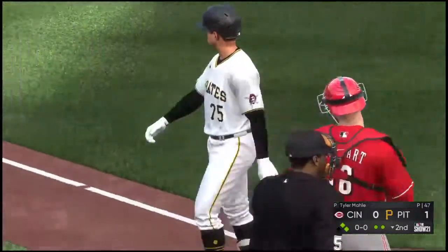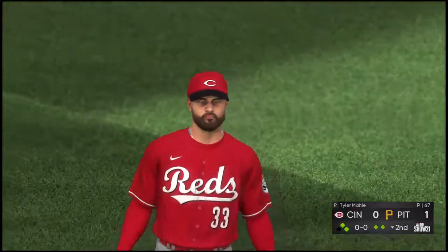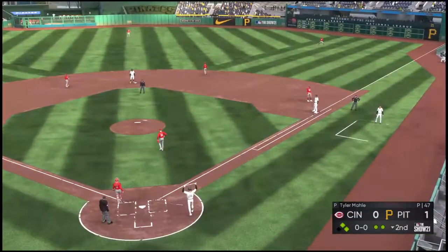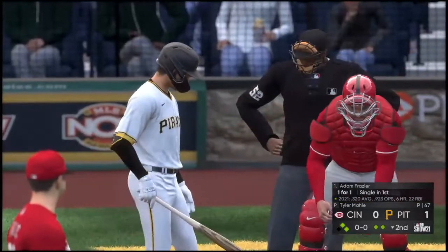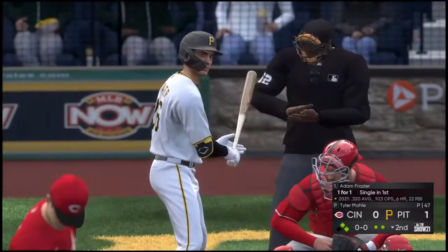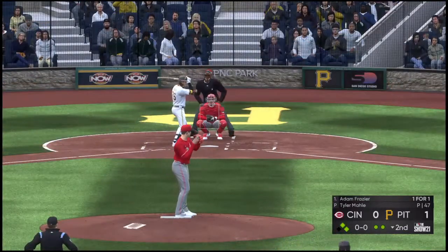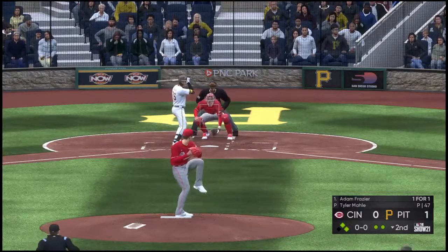Obviously, he's hoping for more up there with the bases loaded, but you can't be too upset with a sac fly. Back to the top of the order now, and that brings up Adam Frazier. Hoping to limit the damage.